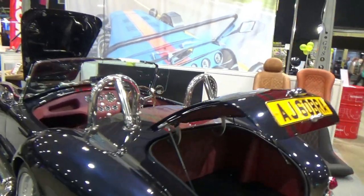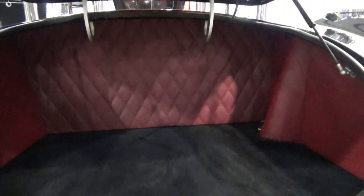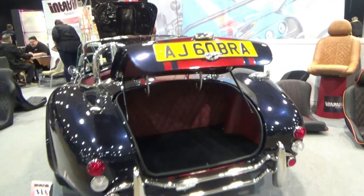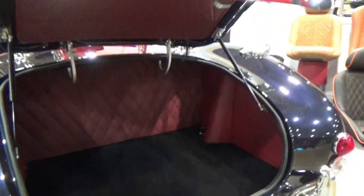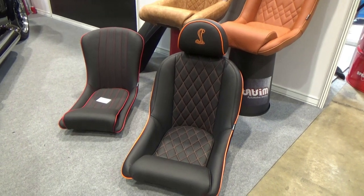In Trim Automotive seat then. And they've even trimmed the boot. I will be honest, you'd probably get one or two suitcases in there. It's not a bad bit of luggage space. It's the seats.